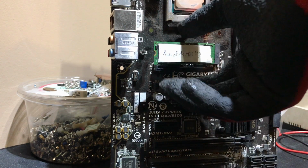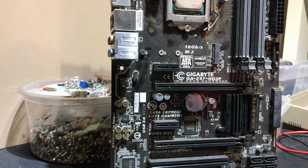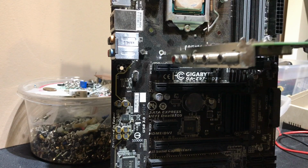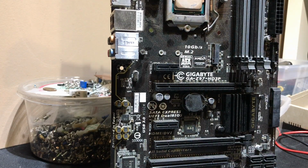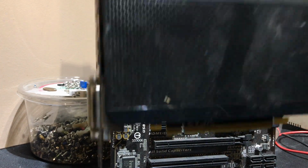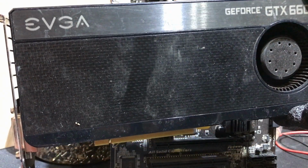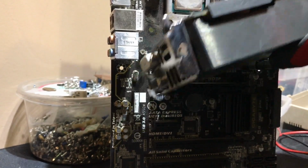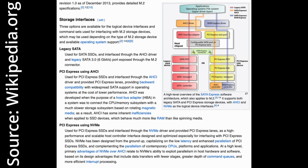Now you might be asking, how is an SSD slot compatible with PCI Express devices? And whether it will work for non-storage PCIe devices, like say a graphics card? Well, some of you may already know that this is not an SSD slot, it's an M.2 slot. And there could be different types of interfaces available at this slot, often dependent on your BIOS. The slot can potentially serve legacy SATA, PCIe using AHCI, and PCI Express using NVMe.